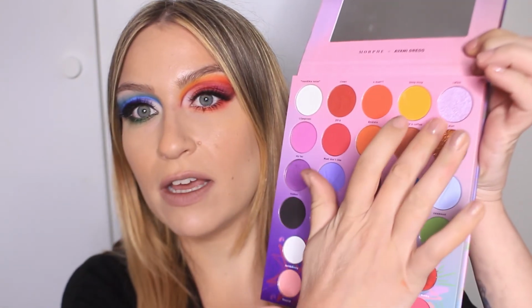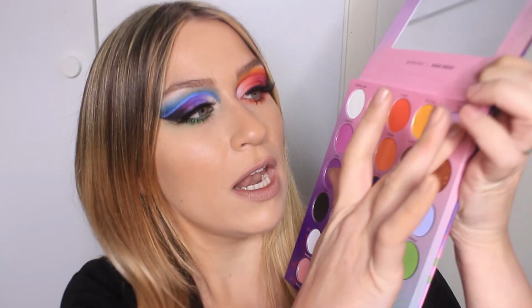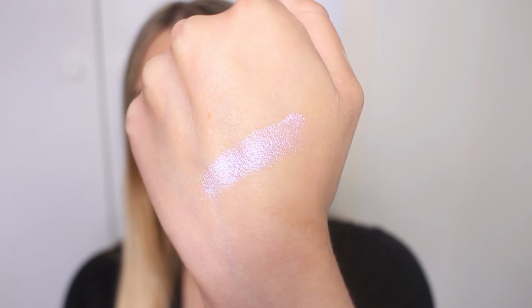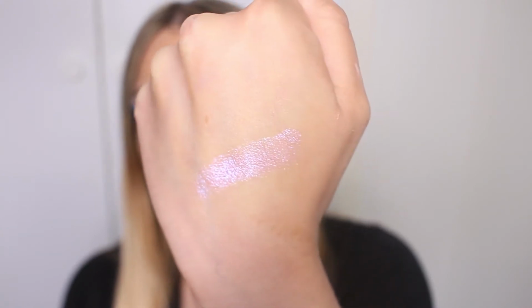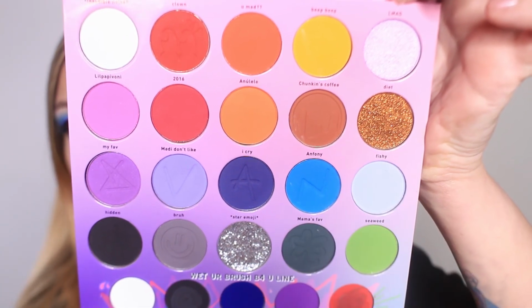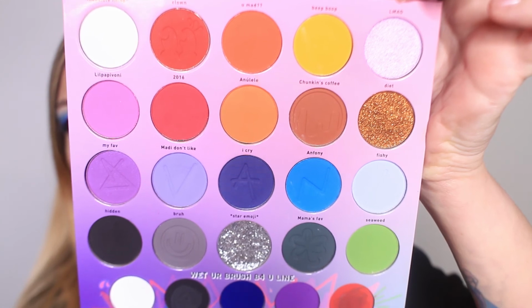So I'm gonna take this one up here, which is called LMAO, and it's a shimmer shade. Ooh, that is stunning. Look at that. It's kind of like a lilac, almost white purplish shade. It has a white reflect to it. So stunning. Then we're gonna go for this bronzy shade. It looks amazing as well.